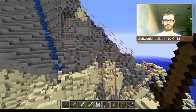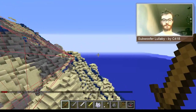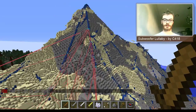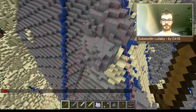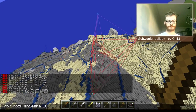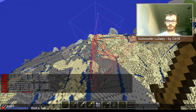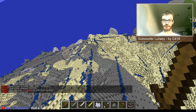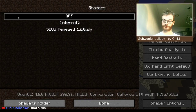Alrighty, so let's get rid of this. I'm going to swap over to the shaders mode and explore a little bit what I've made, just for my sake. Oh, loads of people outside doing lots of stuff. Alrighty, so we're going to swap over to the shaders mode.